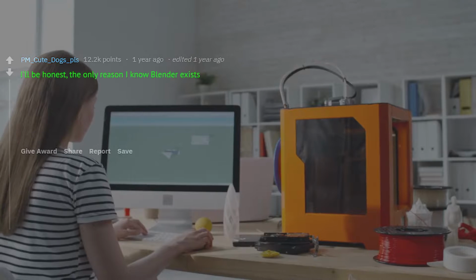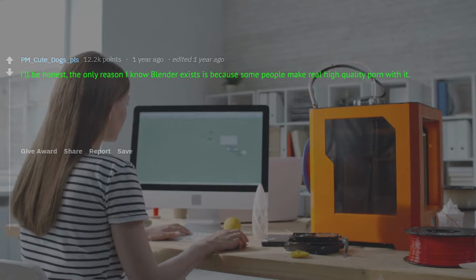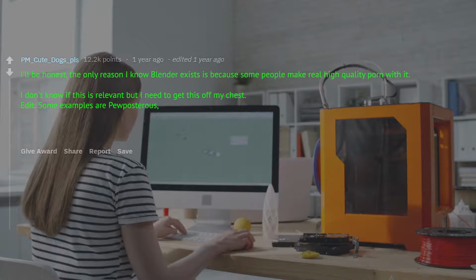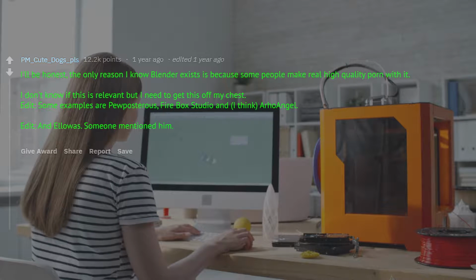I'll be honest, the only reason I know Blender exists is because some people make real high quality porn with it. I don't know if this is relevant, but I need to get this off my chest. Edit. Some examples are Pupisterus, Firebox Studio, and, I think, Aho Angel. Edit. And Alois. Someone mentioned him.